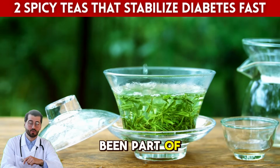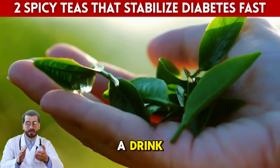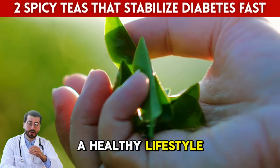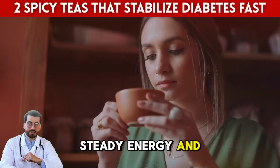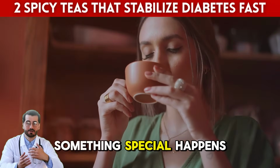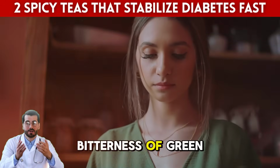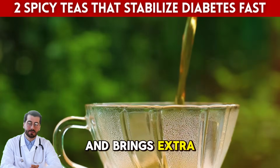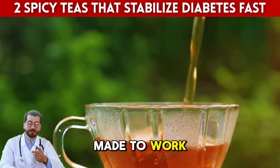Green tea has been part of traditional cultures for thousands of years. In Japan, it's more than just a drink. It's part of a healthy lifestyle. Seniors who drink it daily often report better focus, steady energy, and even fewer aches. But when you add cinnamon to it, something special happens. The natural warmth of cinnamon balances the slight bitterness of green tea and brings extra support for your sugar metabolism. It's like the two ingredients were made to work together.